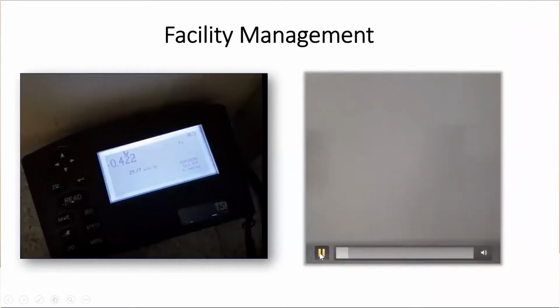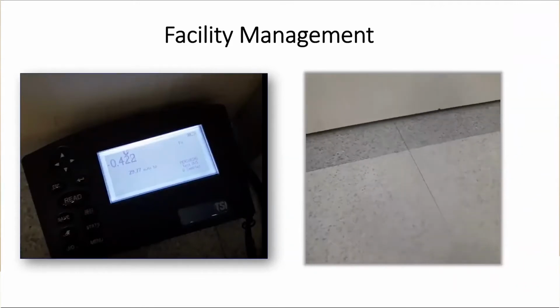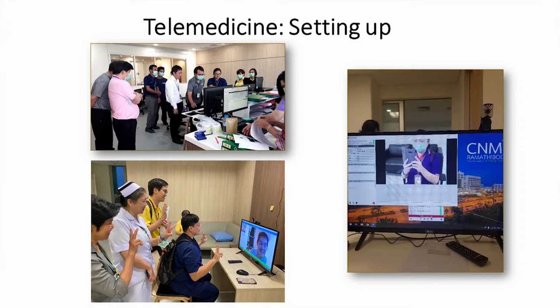So this is a test that we use to verify the airflow direction. As you can see, the smoke was sucked into the side of the patient's room. The hospital IT team also set up the telemedicine system with camera, computer, and TV monitor to aid communication between staff and patients and to minimize unnecessary exposure. We would visit the patients if we are not sure about the patient's condition. If the patient is quite well, we could communicate with the patient just over the system.